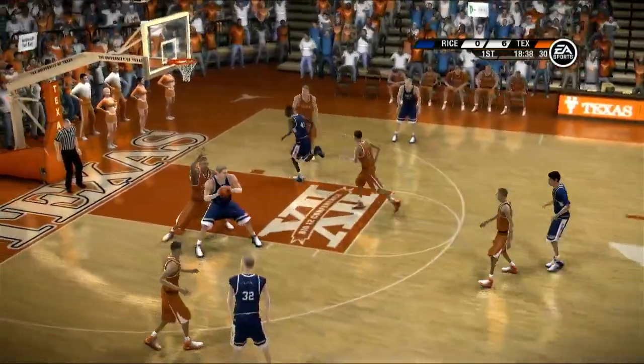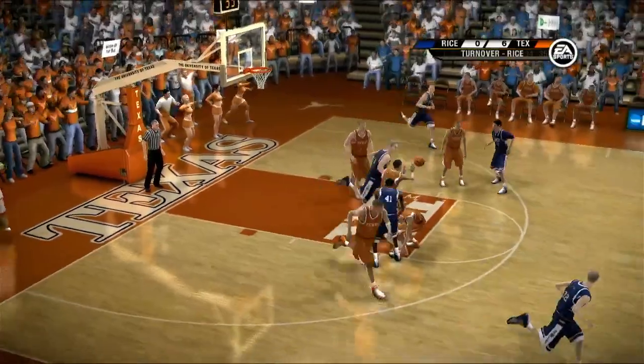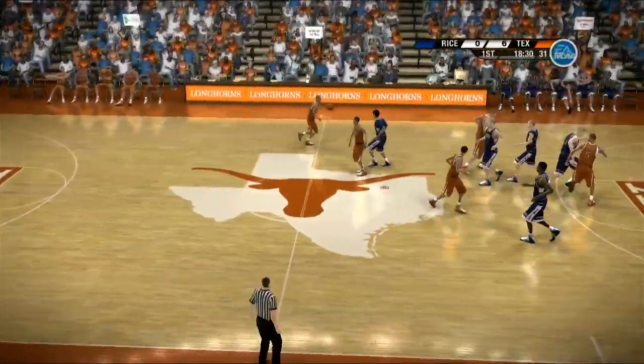Down inside. Pass down low. There's a drop step, and oh, good defense. I tell you, defense reacted and beat him to the spot. Very poor job with the drop step, very slow.